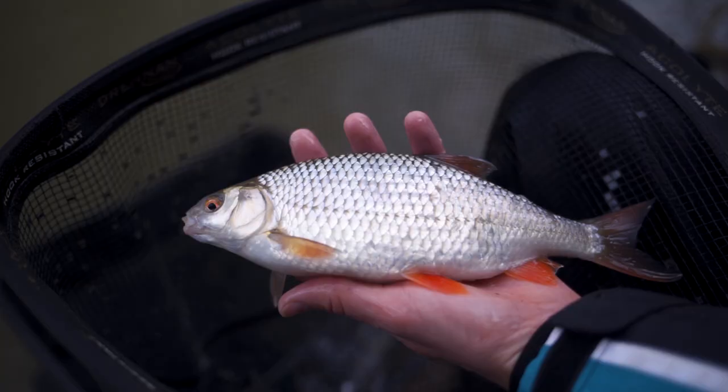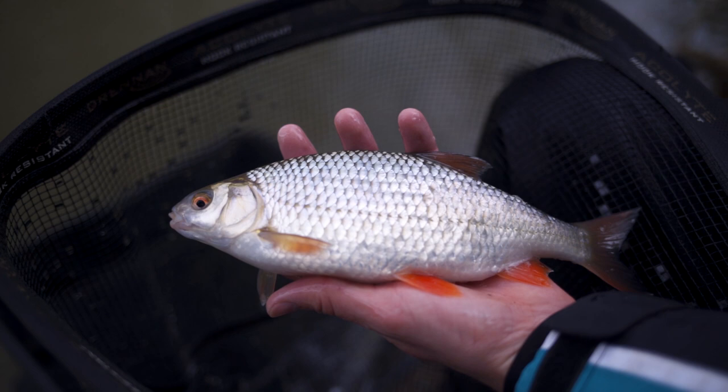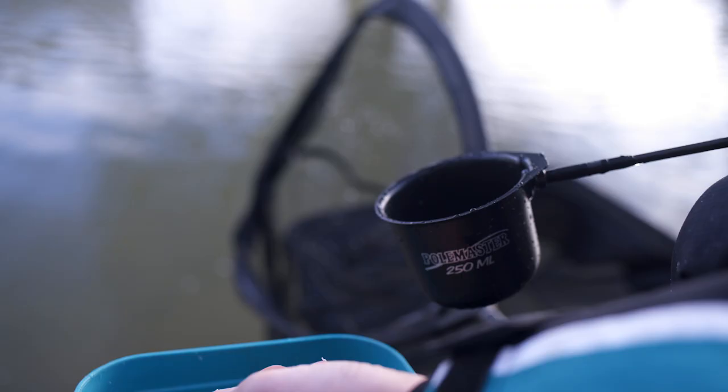So my approach today is to fish the pole down the middle and feed in small balls of liquidised bread, fishing a punch bread on the hook. I've gone with a bread approach today mainly because of the amount of members of the public throwing in bread throughout the day. I just think it's a natural food source for these roach.